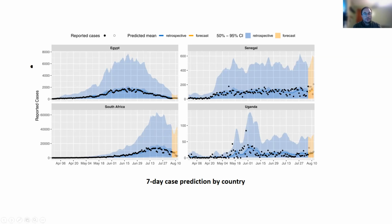The observed reported cases are the dark black circles. We held out the data from the last week and predicted case counts in the last week. And it's given by the mean value, which is the open circles, as well as a 50 to 90%, 95% confidence interval in the case count that we expected in each country.